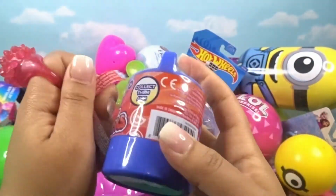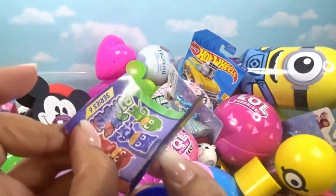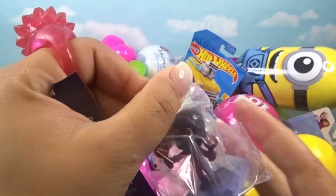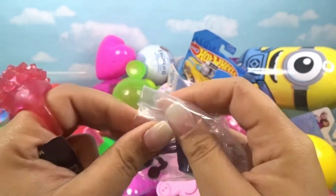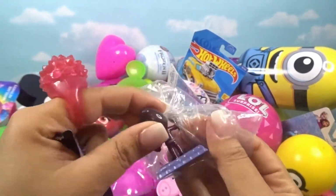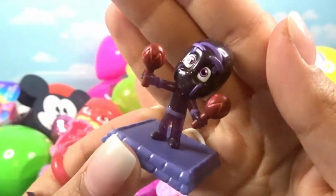Wonder who we have inside. I hope we have Catboy. If not, Gekko. I think I know who we have. Okay, we have the Flyer. Oh, we have a whole lot to collect, guys. Look at all that. Okay, let's see who we have. Okay, we have Night Ninja. Let me open up the back so you guys can see. We have Ninjalino. Sorry guys, that was my mistake. We have a Ninjalino. How cool is he?